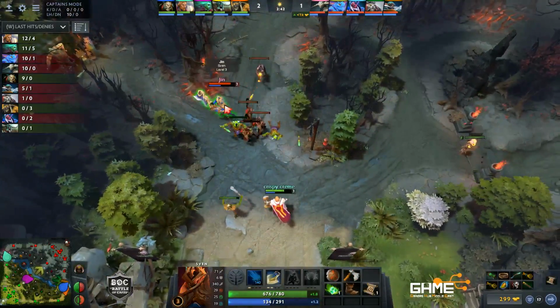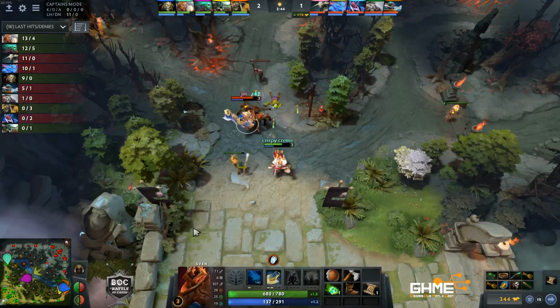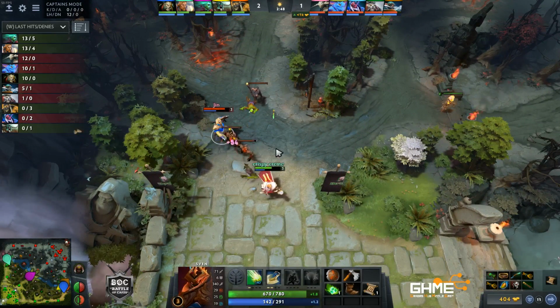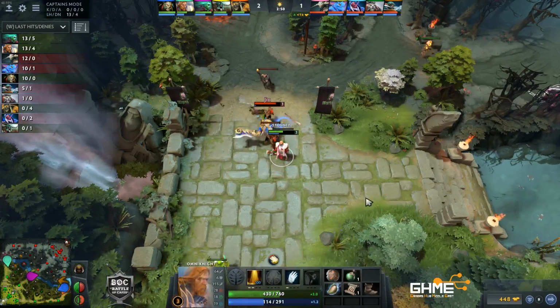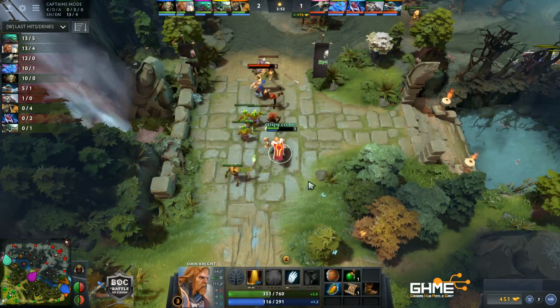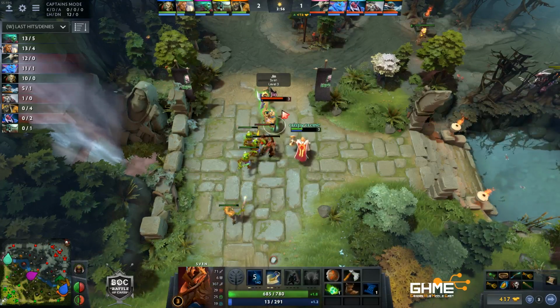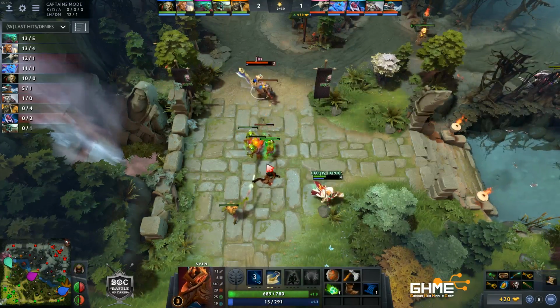At the same time, Sven cannot do anything until level 5 at least to Omni Knight. Neither can Omni Knight do anything to him, so it's just going to be one of these stable matchups of solo laners where no one can actually do something to the opposing hero, but the main target for them is to farm as much as they can.